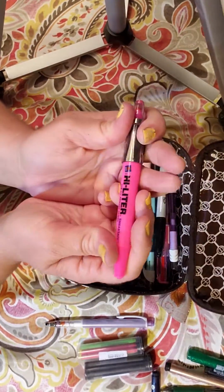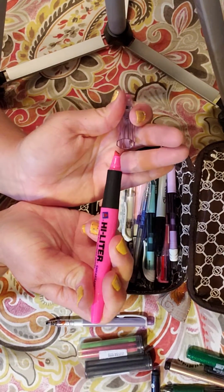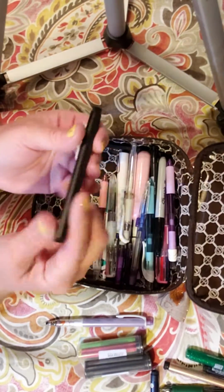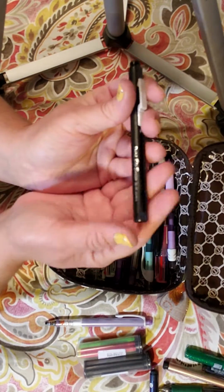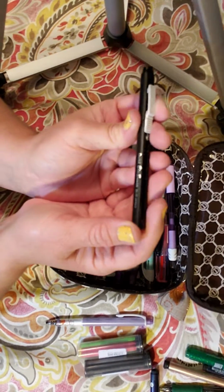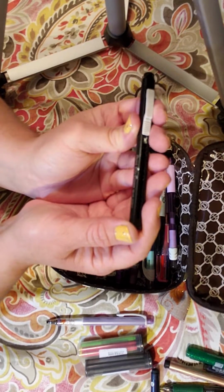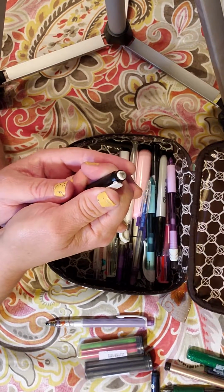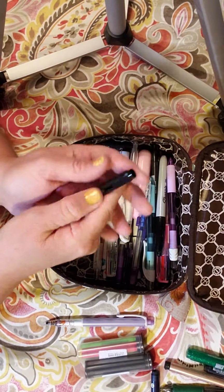And just a good old highlighter, Avery brand highlighter, pink. And then a pencil. I probably had this since the 90s too. Pentel Click Eraser Japan. Yep, I used this one out almost all the way. I have refills, so no problem.